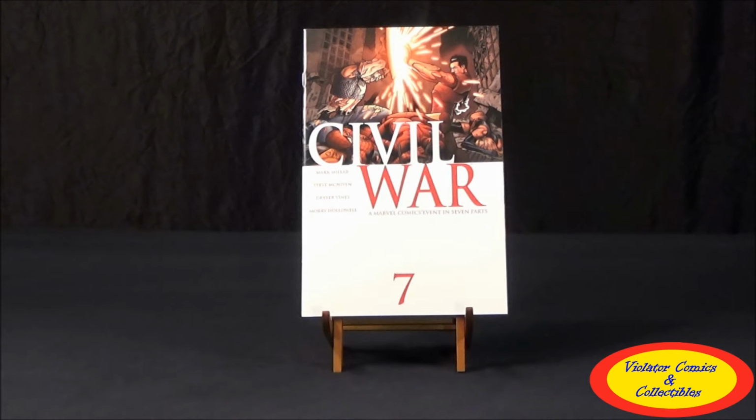This time we're taking a look at the Civil War issue number 7. And this is number 7 in the 7-part Civil War series, which ultimately leads up to the death of Captain America. And this is from Marvel Comics. This was actually published in January 2007, but it was released in February of 2007. So the first thing we're going to do is take a closer look at the cover, and then we're going to do a little bit of a synopsis.